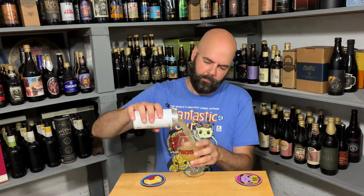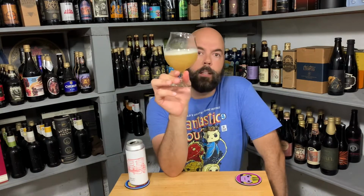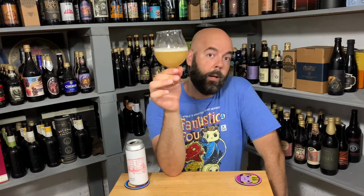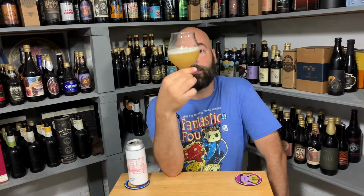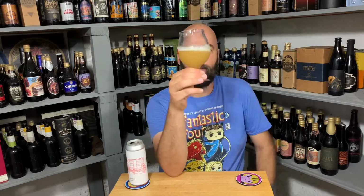Proper glassware, so you can finish that sentence. I have not had this. My wife did have this, but I did not. I let her try two different ones, and I said, which one do you like better? You can drink that one, and she picked this one. All right, so despite my glass being a little dirty, just enough to bother me.